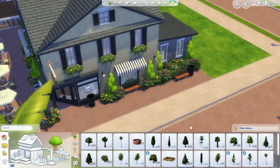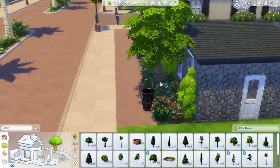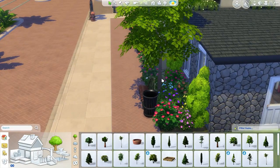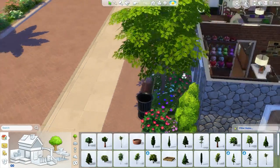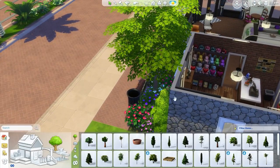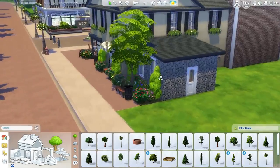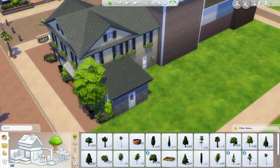I don't know, maybe a tree would be good for some shade. Yeah, I actually rather like the tree. Although I'll get it away so you don't have any issues with it intersecting into the trinket shop here. Let me see how close I can get it before it goes inside. I think I can get it in there a little bit more. Okay, yeah, right there is fine. So I think I will leave that in. But just, yeah, I think the shade is really nice. It'll look better once everything back here is done.